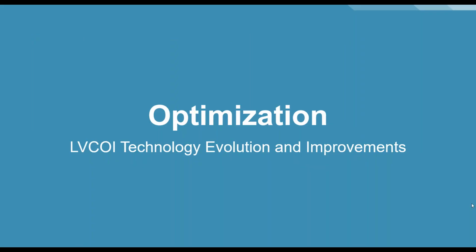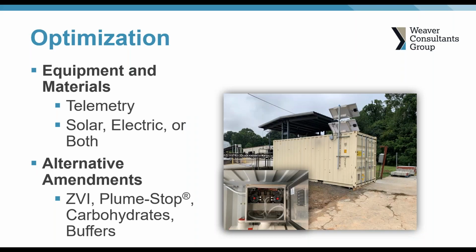And that kind of brings us into how we've optimized and evolved these technologies over time. So some of the equipment and materials we've used are our telemetry systems. And again, back to John's point, this can be a bicycle or it could be a Bentley. It could be as high tech or as low tech as you want it. It can meet your sustainability objectives through solar, or you can use a direct dedicated power supply so the system's continuously running. And that's not to say that because it's on solar, it cannot run continuously. Those two things are not related. You can also have both power supplies. We've also used these with alternative amendments, such as ZBI, carbohydrates, and pH buffers.